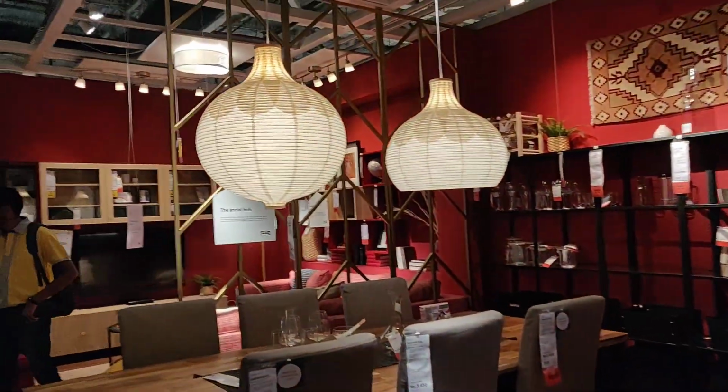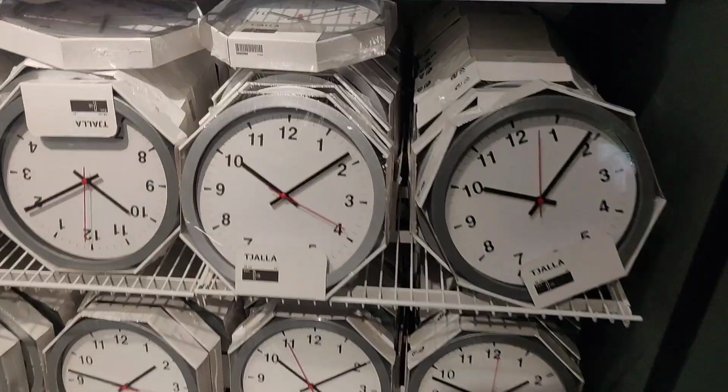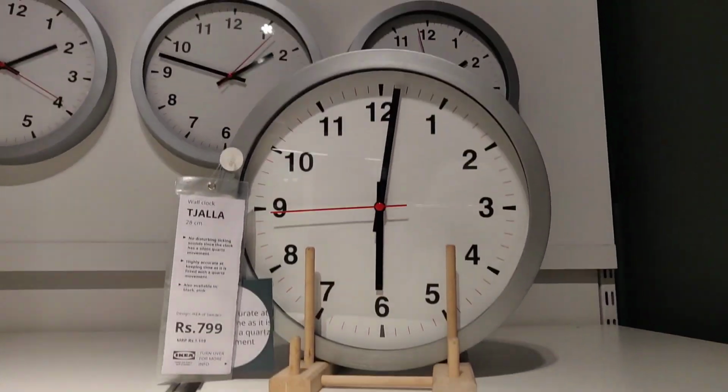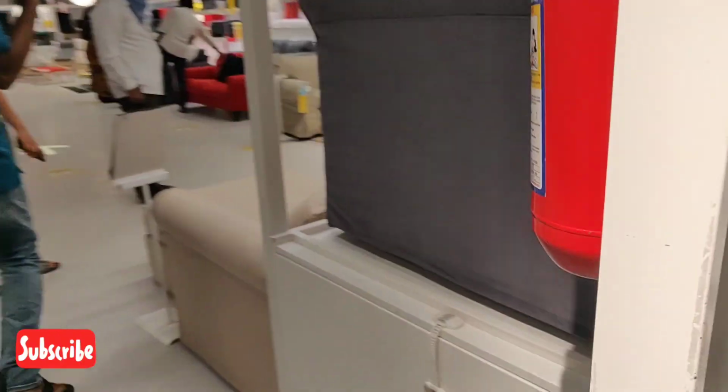Example, you need this dining table. Take the picture of the tag and go to the billing section and collect the item from there. You can see that the wall clocks here are priced at $7.99.